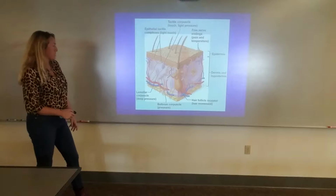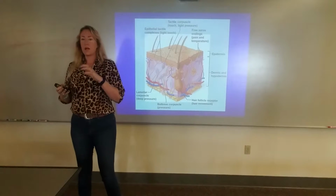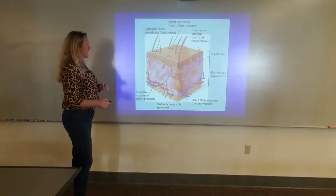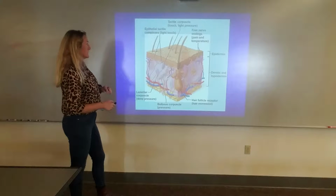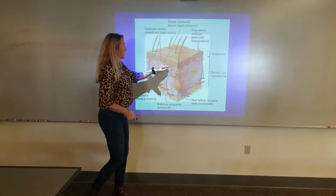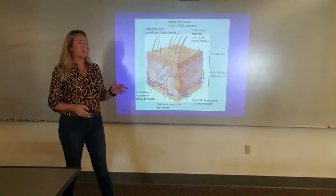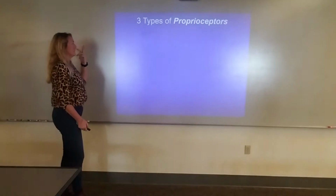Let's see what else. Another pressure receptor is the bulbous corpuscle. So a lot of these are monitoring deep pressure or light touch or vibration, and also pain and temperature, that are the free nerve endings that are out at the top, just above the dermis, and in the lower regions right below the epidermis and the top of the dermis. So there's all different types of sensory receptors that are bringing general sensory information to the brain.